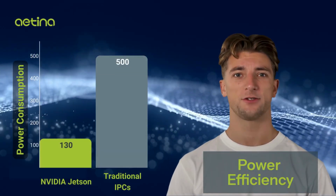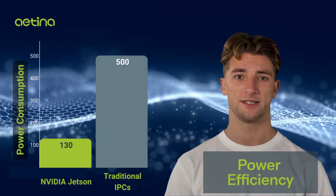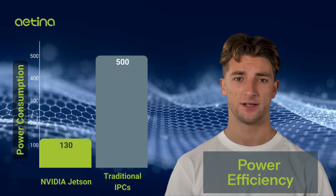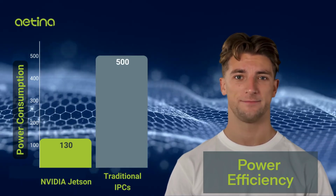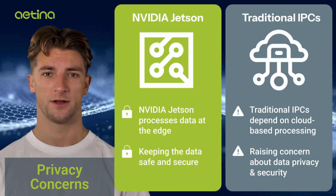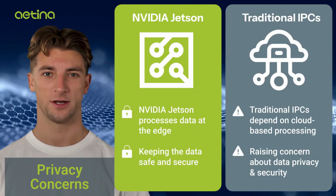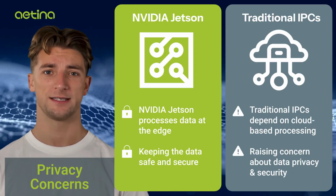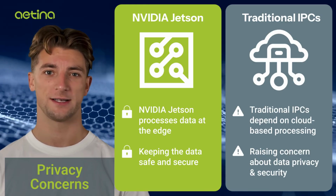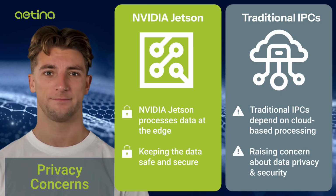NVIDIA Jetson delivers 275 TOPS at just 130 watts, while IPCs need over 500 watts for a similar performance. NVIDIA Jetson processes data right at the edge, keeping your information secure and private. No need for the cloud. Traditional IPCs, however, depend on cloud-based processing, which can raise concerns about data privacy and security.